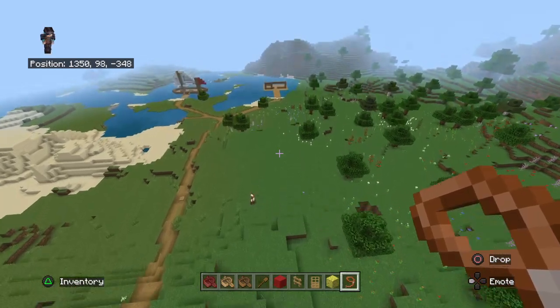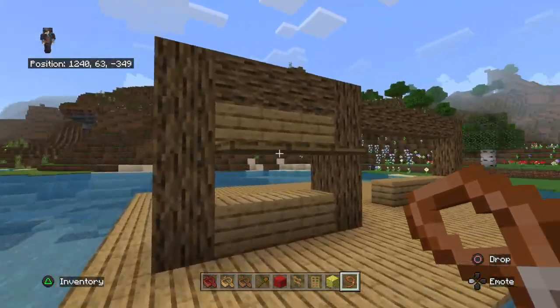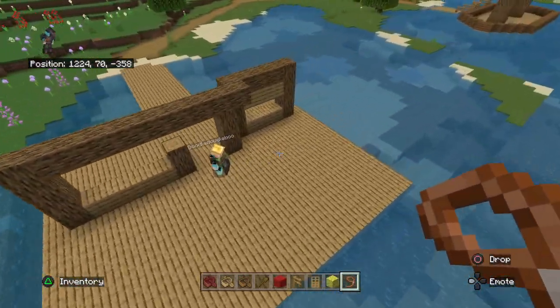We're just going to check up on what Doodle's building, so then you can see the progress. Very nice. You've got the trapdoors, and yeah, this might be a really interesting house.